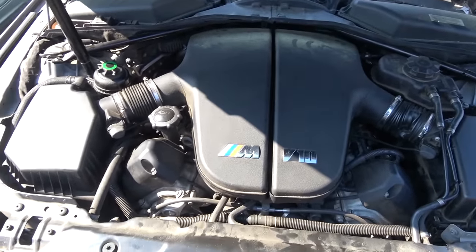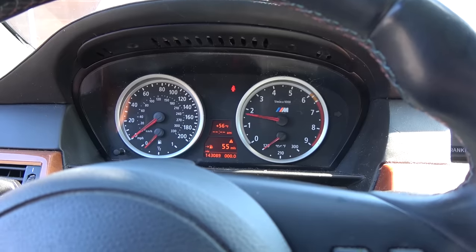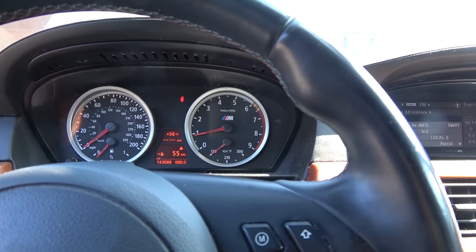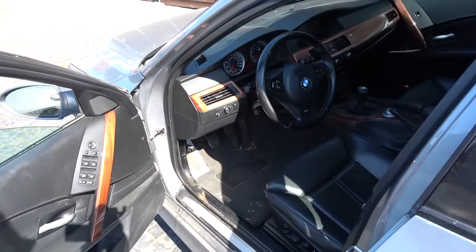Idling properly now. Let's give it some very, very tiny revs. The idle is so much better now. It used to idle really high before. So sit rep, the check engine light is not back and the engine is working flawlessly, which is awesome.